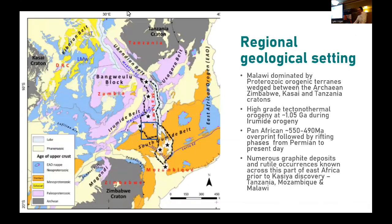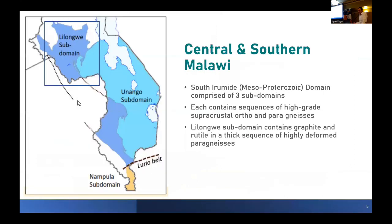So, regional geology. Malawi is dominated by orogenic terrains that sit between the Archean Zimbabwe, Kasai and Tanzania cratons. It saw a high-grade orogeny around 1 billion years ago, which was then overprinted by the Pan-African orogeny when all of those bits of Africa came together. A number of rutile and graphite deposits and occurrences are known across East Africa in similar rocks. However, rutile has previously only been known in placers and never in this alluvial setting before.